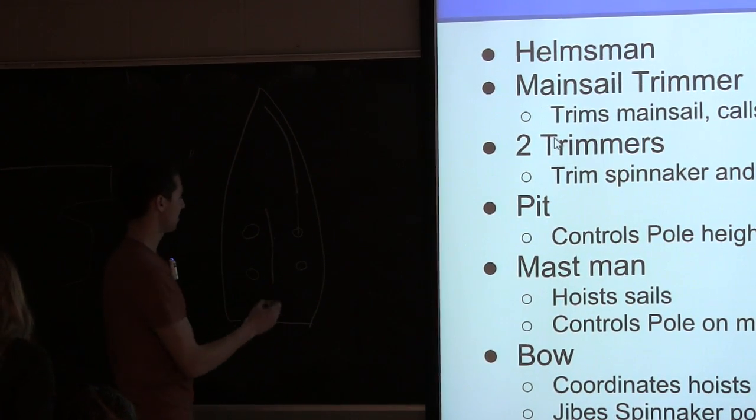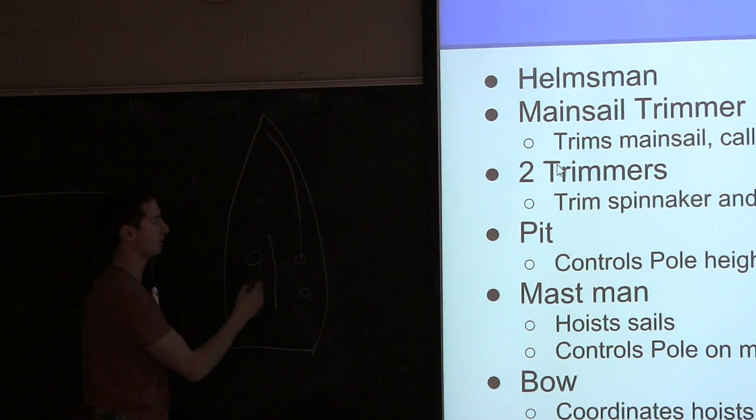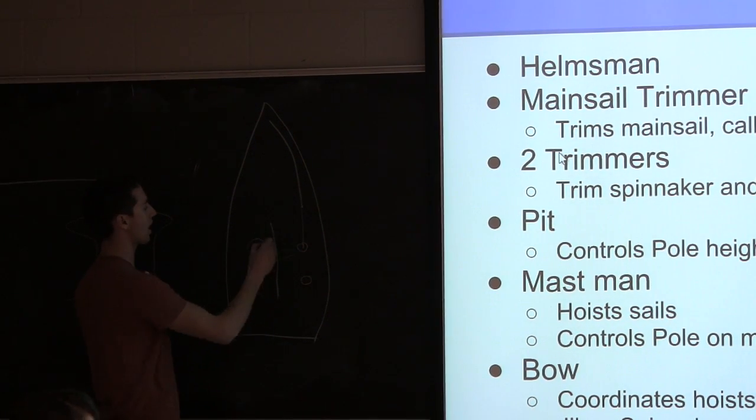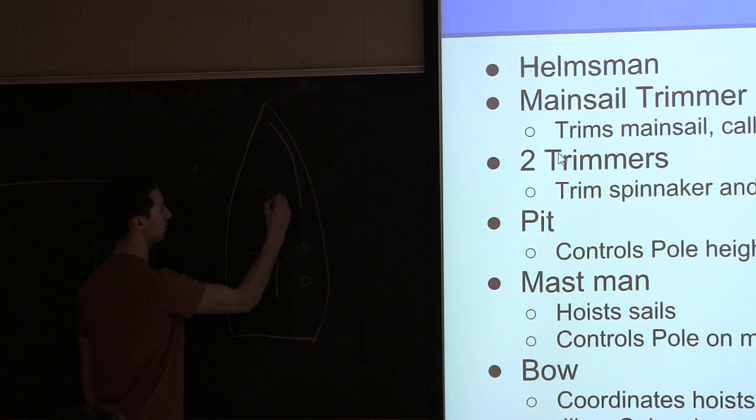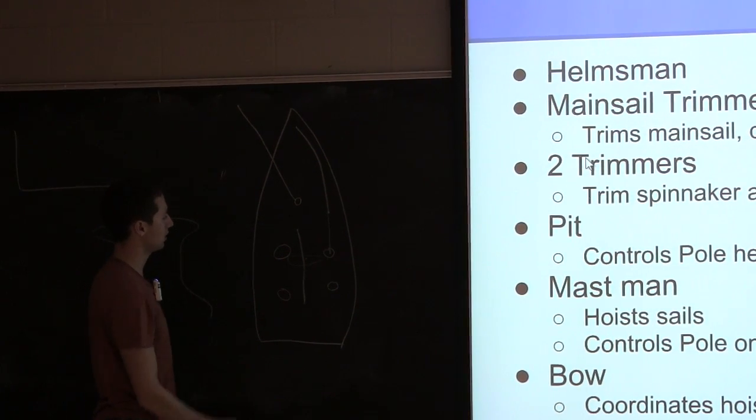Next is pit. Pit hangs out right in the cockpit. Now on a boat like Ryan's, if here's the mast right here, you have a spinnaker pole that goes way out in front of the boat, and the pit person.